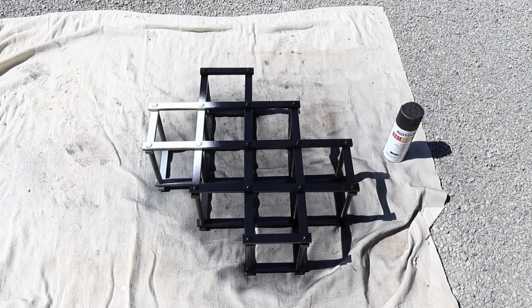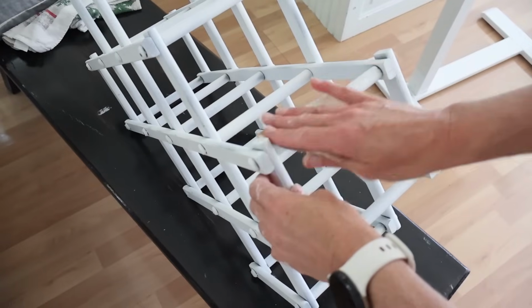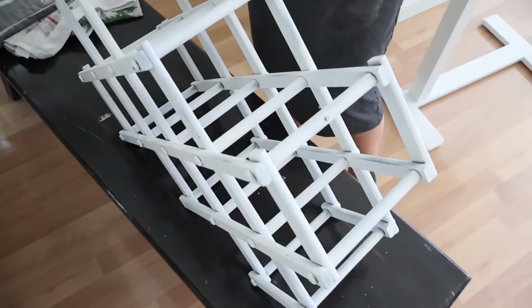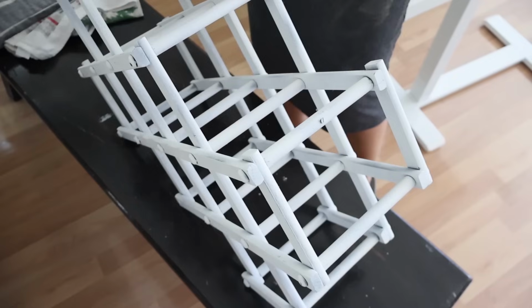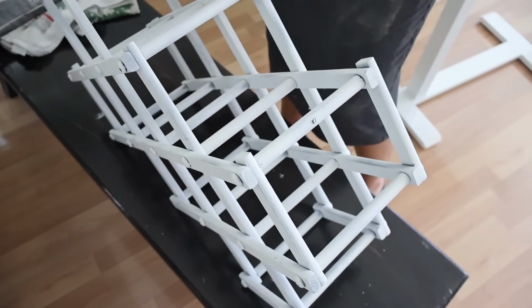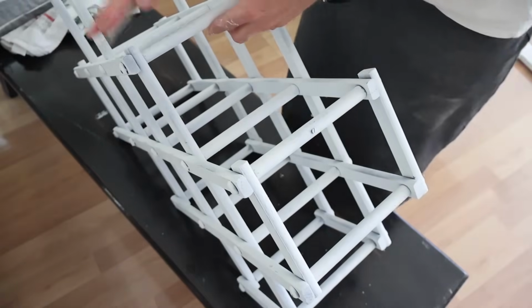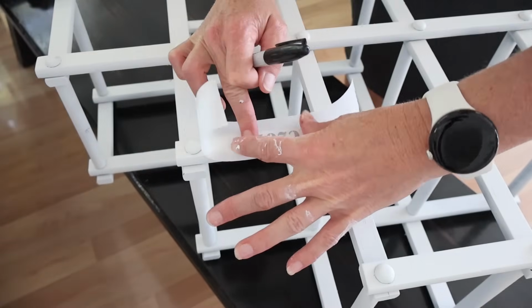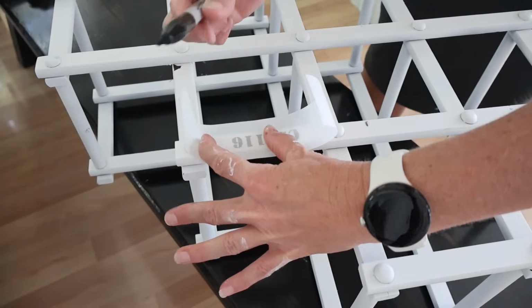I didn't get a video of all of this, but it turned out beautiful. No more pink stains showing through. I wanted some sort of character on this piece, so I opted to go with a number letter combination, just random, just to give it some character. I used the parchment paper method to do this. I printed out a design on parchment paper in reverse. That way, once I apply it to my surface, it'll be just right.